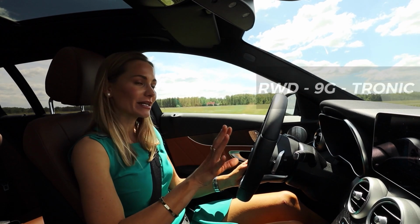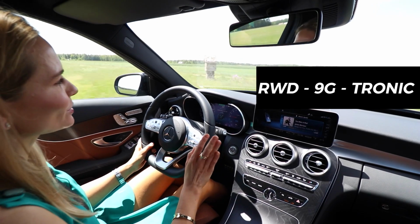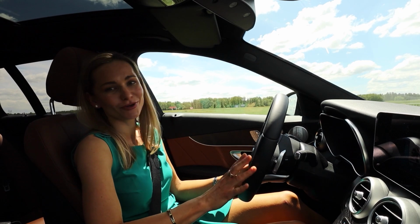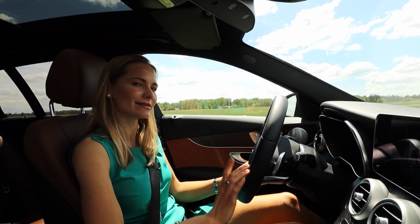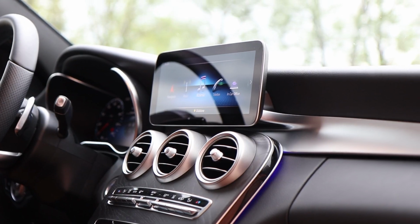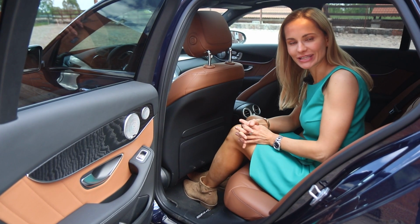We've got a 9-speed automatic transmission. It is absolutely wonderful, silky smooth. Essentially, it is non-existent. Mercedes-Benz has done really well with this one. Breathing in, breathing out. And how does it feel to be a passenger in the C Class estate?